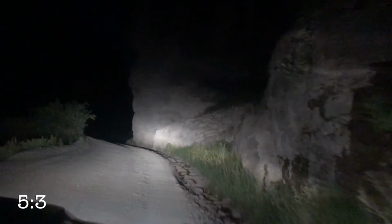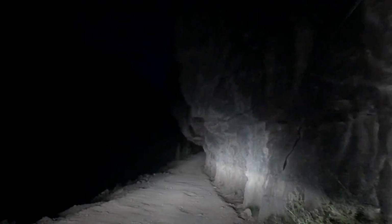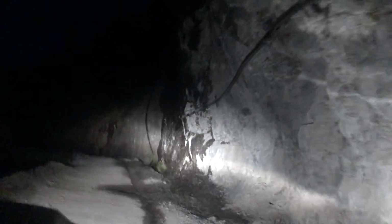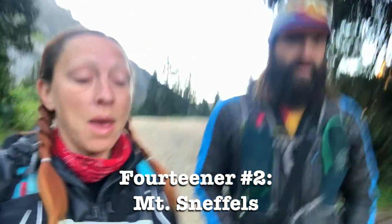Today, we would ascend our second 14er, Mount Sneffels. But first, we had a long drive just to get to the trailhead in Yankee Boy Basin. About an hour and 20 minutes of driving, in the dark to be exact. We took our photography class up here a few weeks prior, and the road was in pretty rough shape. But when we arrived this morning, you can tell that the San Juan road crews had once again worked their magic.